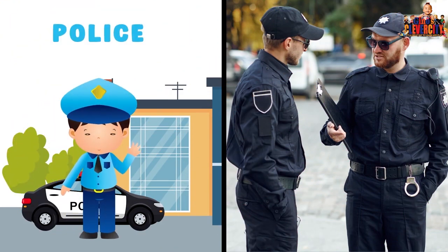Police. Police officers are very important people because they help keep us safe. Police officers are people who work to protect our cities and towns. They make sure people follow the laws. You should be brave and like to work with people.